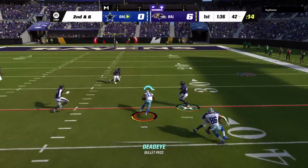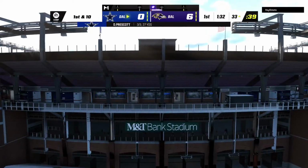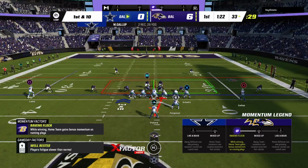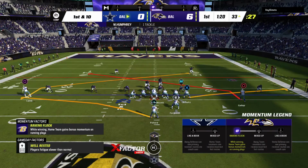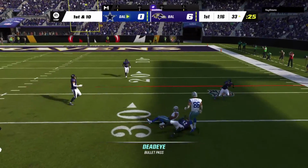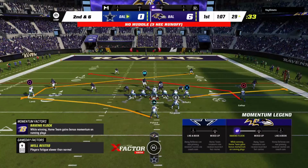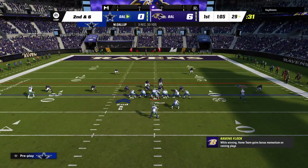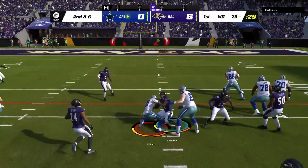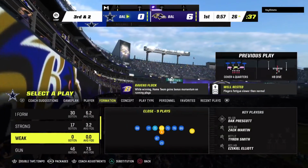Here's Prescott. That's Gallup on the slant. And he's going to be taken down at about the 33. First down, Prescott. That's caught once again by Gallup. And they'll work this down inside the 30. On 2nd down, it's Pollard. Give him 4 on the carry, and it'll make this a 3rd and about 2.